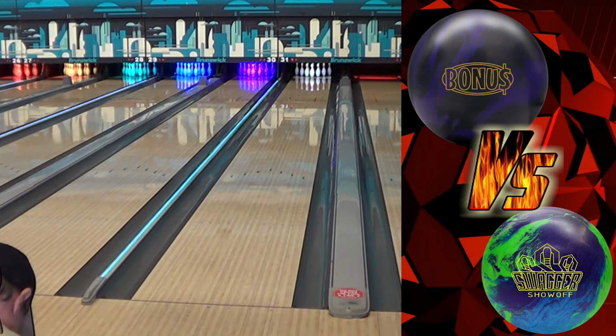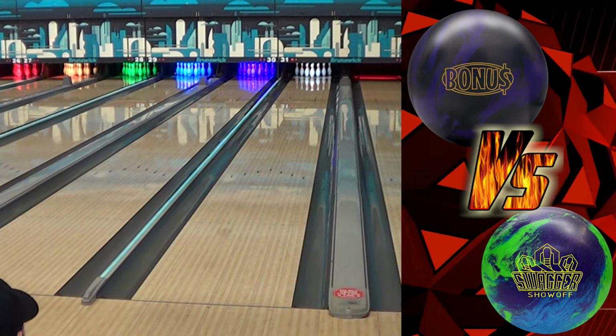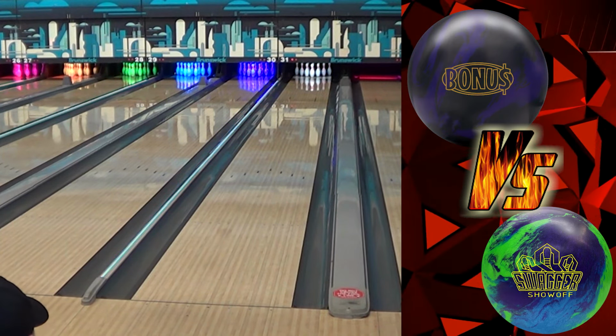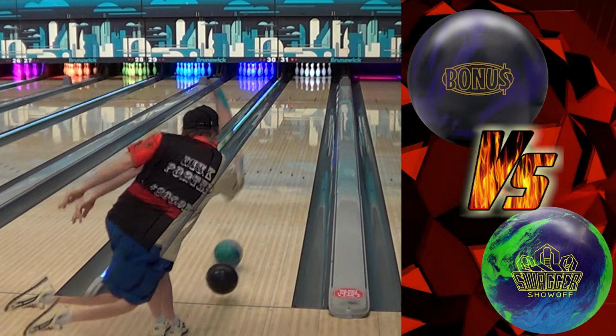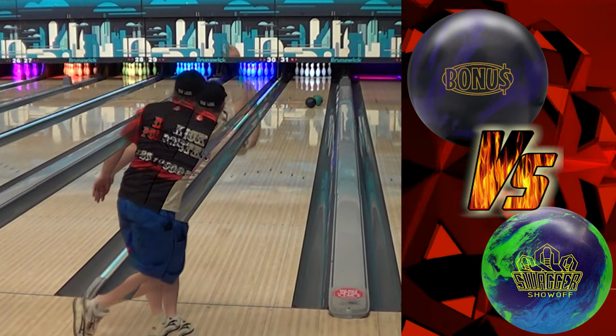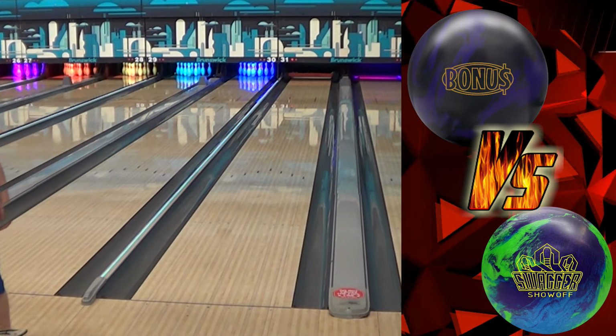Here you are. You're going to compare the Bonus and the Swagger directly against each other. It's definitely going to be a good ball for the PBA patterns. I'll tell you that much. And for guys throwing regionals. Yeah, it looks like about 3 to 6 boards, and a little bit of difference in distance there.